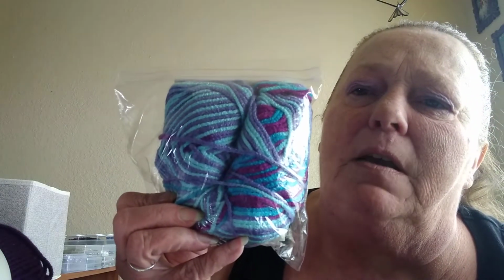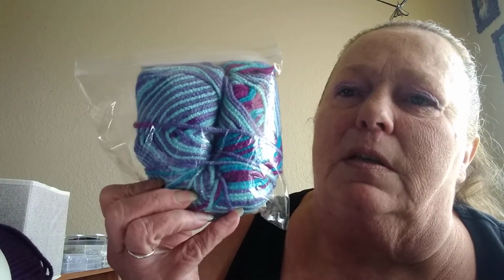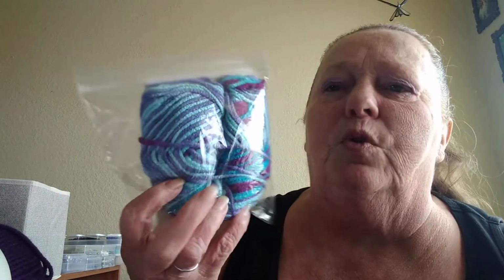See, I got some of this left. It's not much, but it's probably enough to do 3 rows maybe. I hope I don't get started on it and it not be enough, and have to pull it out. But see, so I got blue and purple kind of scheme going on here. So I figured it'd be a good way to use this kind of leftover stuff.